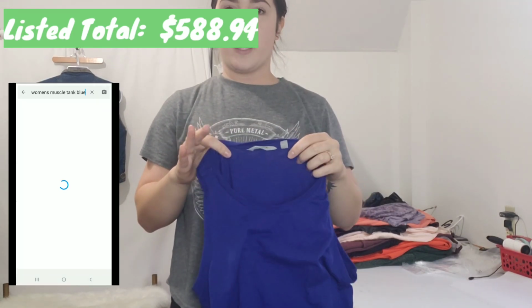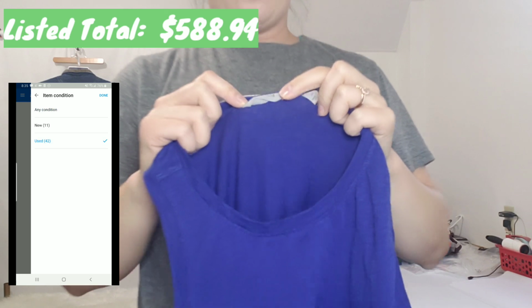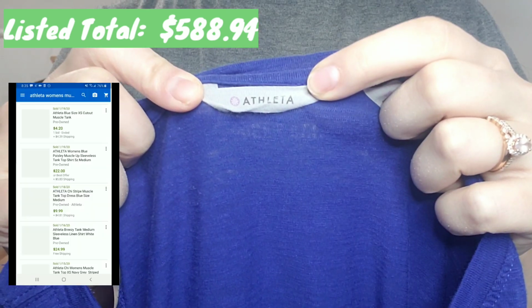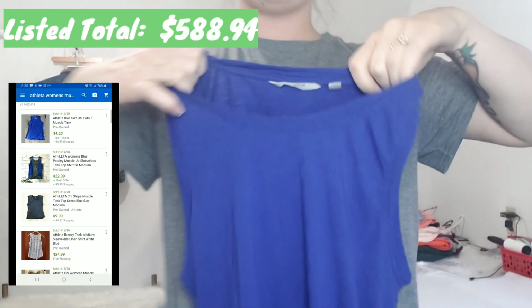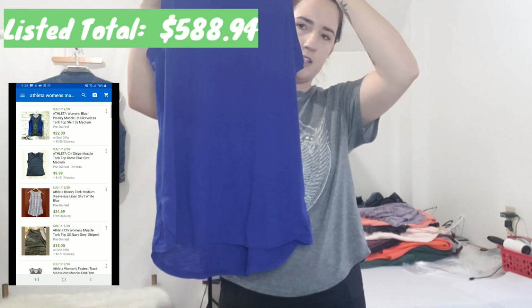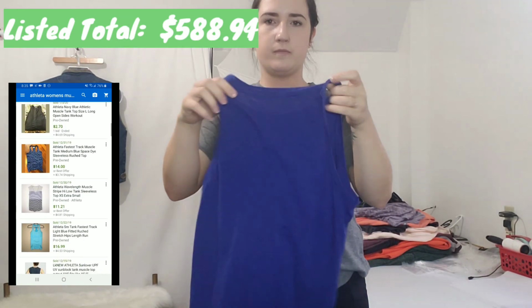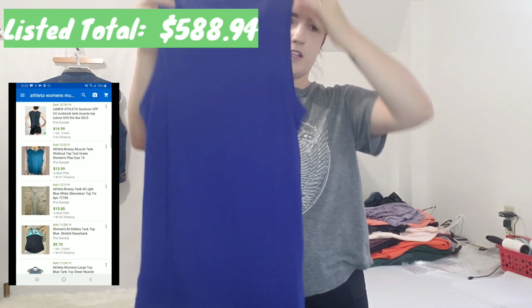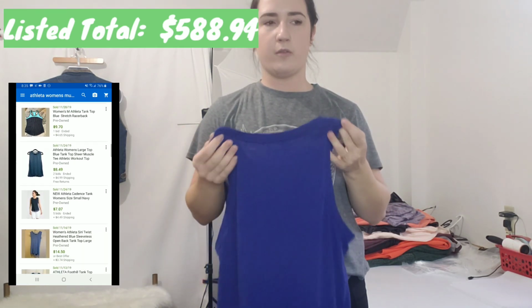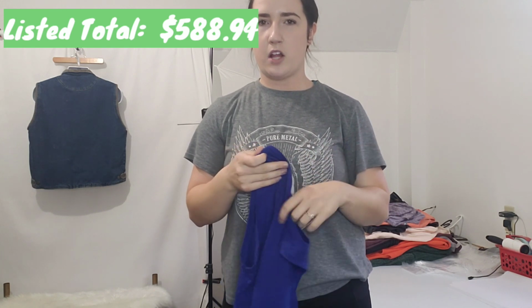This is another athletic piece that I am keeping for myself, but I'm going to list while I wear it. This is by Athleta, size medium. It's just a cobalt blue muscle tank, and it's got that burnout material. Nothing too special, but good brand. And like I said, I was looking for workout tops, so this one I'm only going to list at $10.